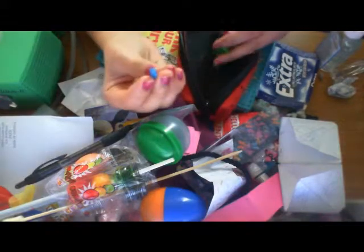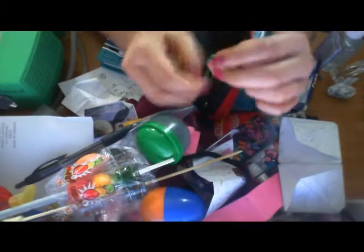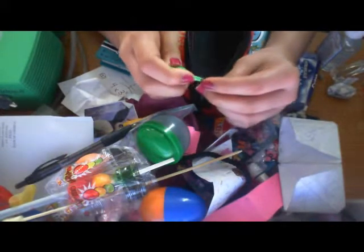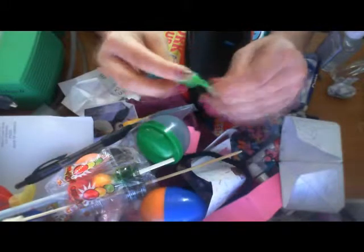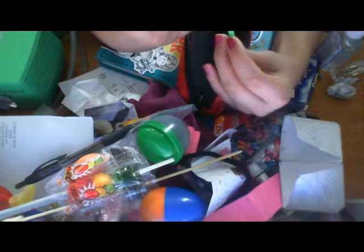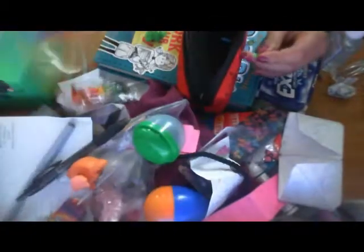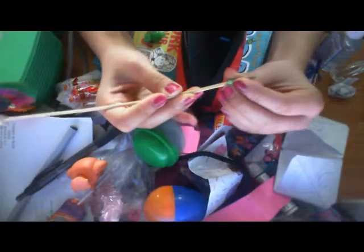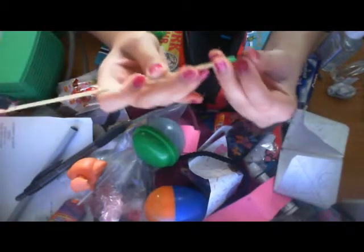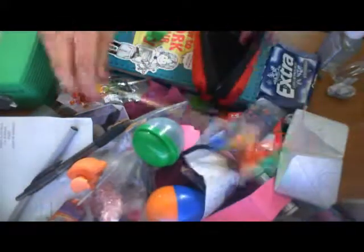Then another, this is actually a thing for these things. You could take these out and then poke a pencil in there or something to make it bigger. Like this. Okay. Then you just poke something in there to make it humongouser. So yeah, that's what I usually do.